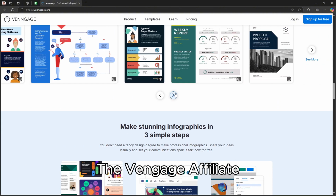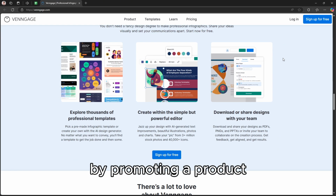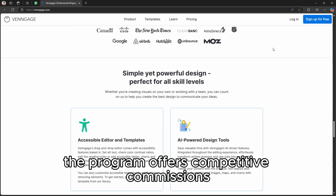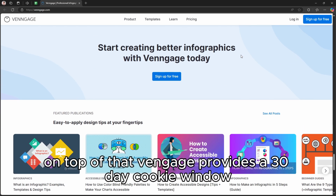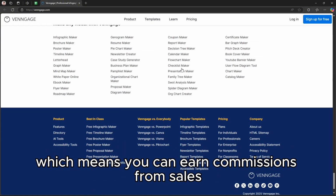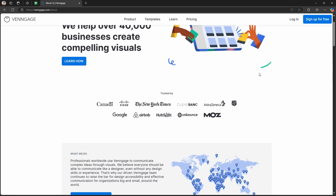The Venngage Affiliate Program is an excellent way to earn passive income by promoting a product that adds real value to your audience. The program offers competitive commissions, with affiliates earning a percentage of each sale referred. On top of that, Venngage provides a 30-day cookie window, which means you can earn commissions from sales made up to 30 days after someone clicks on your link.